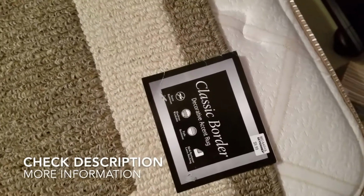So this is the classic border decorative accent rug. I hope that you guys found the video useful.